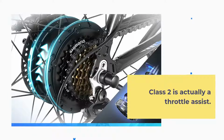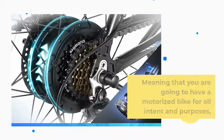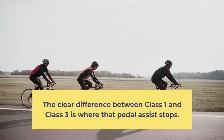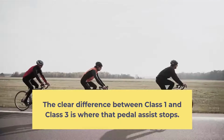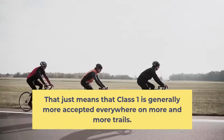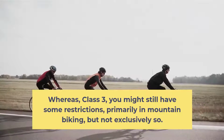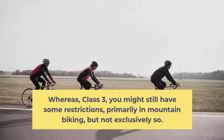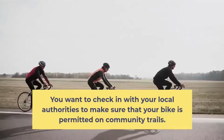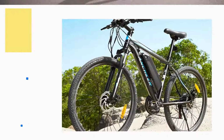Class 2 is actually a throttle assist, meaning that you are going to have a motorized bike for all intents and purposes, and they are more restrictive in their use. The clear difference between Class 1 and Class 3 is where that pedal assist stops. That just means that Class 1 is generally more accepted everywhere on more and more trails. Whereas, with Class 3, you might still have some restrictions, primarily in mountain biking, but not exclusively so. You want to check in with your local authorities to make sure that your bike is permitted on community trails.